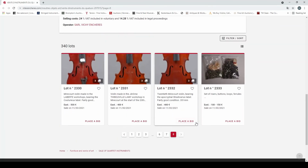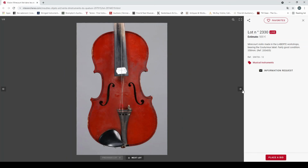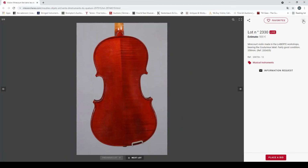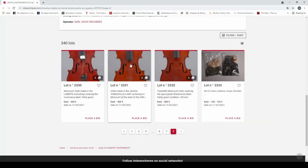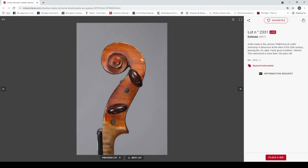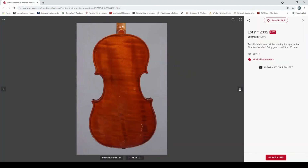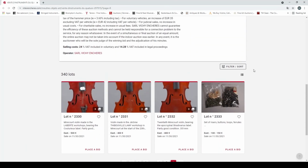And then, the last page. A Mirecourt violin, Lebert workshop. And another JTL workshop violin. And a 20th century Mirecourt violin. And then the last lot here is just some more buttons, ferrules, bits of bows.